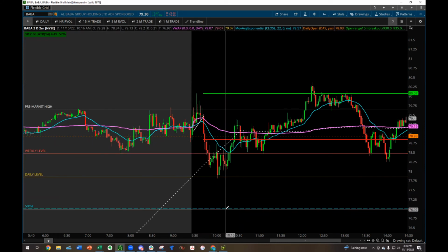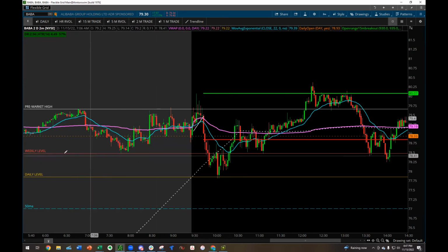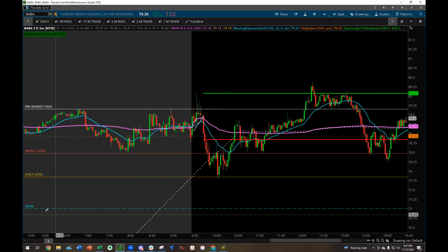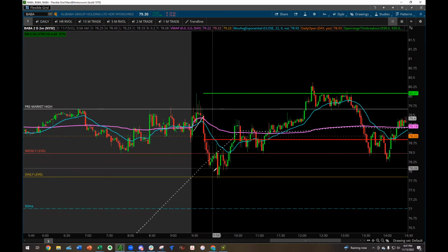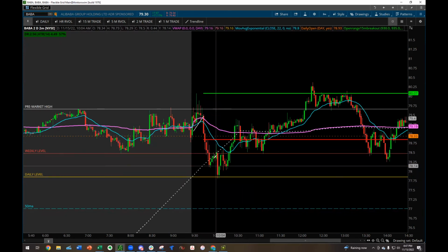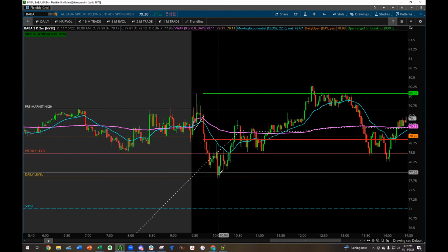And Simon, you're always asking, well, how do we set targets? For me, this trade was pretty decent because I have the weekly level, which I pointed out, I have this daily level, and then I got this 50 moving average. And 2 of the levels played out really well. So I took some profit right here at 78.48, so pretty much almost a buck into that trade. And then I was able to hold into this.